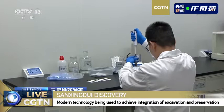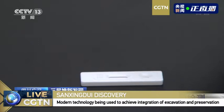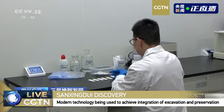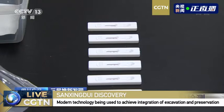Now, testing. Now you can see that this is the last centrifuge tube. On the test paper, there is a stripe. Let's ask the conservation staff on site, looking at this stripe on the test paper, what does this tell us?